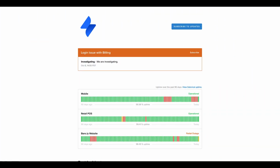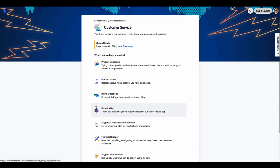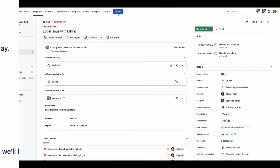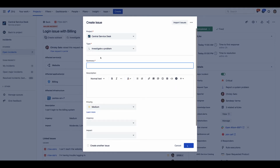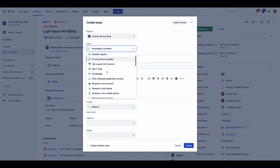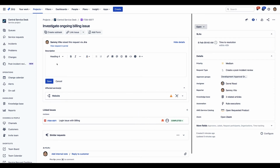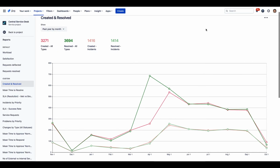As I mentioned earlier, to enhance your end user or customer communications, you can utilize your own status page, which is also integrated with the portal to aid in call deflection, thus keeping your agents focused on their incident investigation. And once you have your incident resolved, you can easily generate a related problem record or post-incident review to further investigate root cause, review lessons learned, and put measures in place to ensure this incident never happens again.